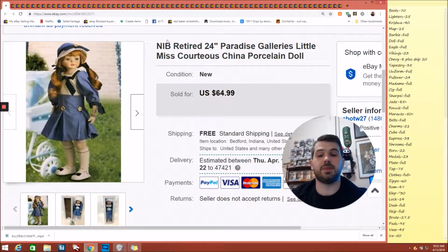Next, we got this Paradise Galleries. If you watched my other videos where I showed you the stuff that I got from the auctions, I got this in that haul of dolls, and I think I have one more left after this one, and I sold it for $64.99. I think, let's see, yeah, full price, $64.99.